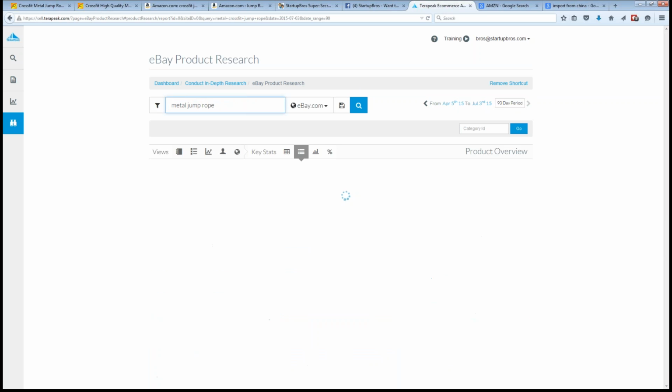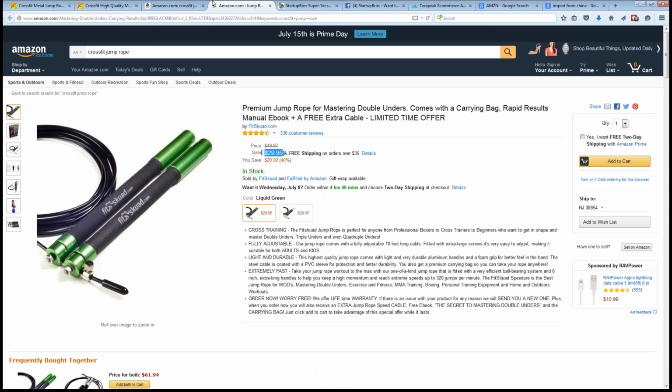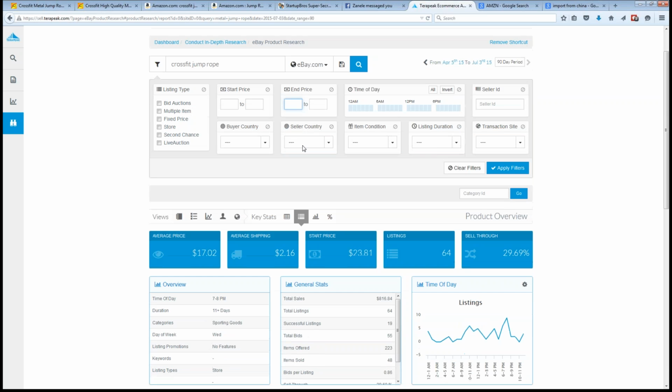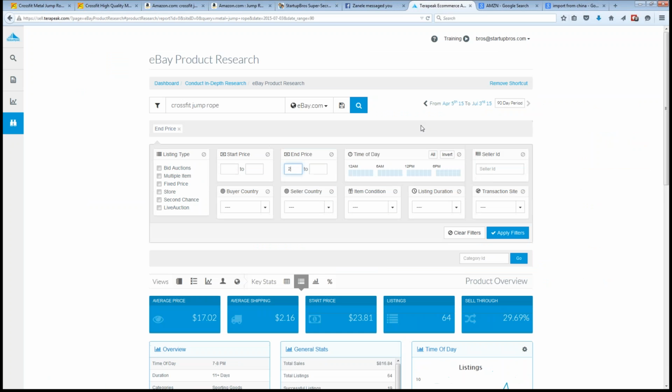All you're doing is putting in the keywords here, metal jump rope. And then make sure you're doing your end price filter too. This end price filter is always going to be pretty important for you. The end price filter basically allows us to really get down to the right quality, right? Because if we're selling a piece of jewelry or something, it's really tough to differentiate between a $10 piece of jewelry and a $1,000 piece of jewelry, right? So the end price filter can be really useful in making sure that you're getting the right products in your data. So this product sells for $29.95 on Amazon.